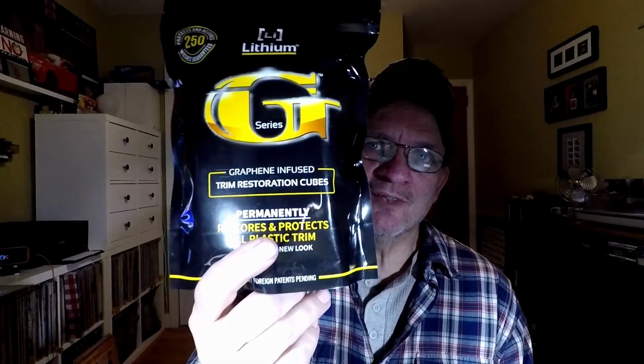this is going to be fun trying this, is Lithium Auto's G series, or series G, however you want to look at it. I'm assuming it's G series, and the G is for graphene. Yes, the latest greatest thing, graphene trim restoration cubes. Look at that. I cannot wait to try this, and just as soon as the weather changes, I will definitely be trying these, and you'll see a full video on it, how to apply it. And then I'll do updates, because you see right there it says guaranteed for 250 washes. That's a lot of washes.